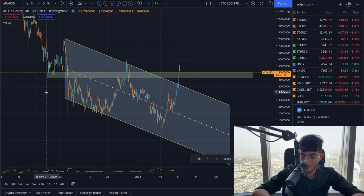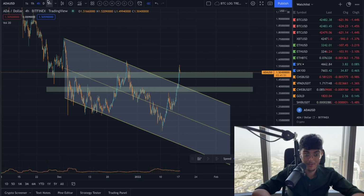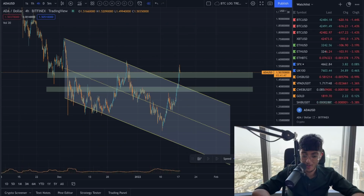1.36, bear with me. I'm just drawing this live for you guys so you can see how the analysis actually looks when it's done in front of you, which is a lot less confusing than if the chart is just thrown right in front of your face. And that's why I wanted to show it to you this way. These are two quite important support levels on this chart, in my opinion.